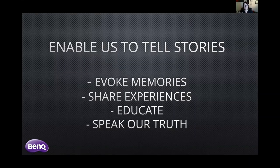It enables us to tell stories, we can evoke memories through our images, we can share experiences, we can educate, and we can speak our truth. This is what I saw at that point in time and how I experienced it. And I love to think about why we take photos.